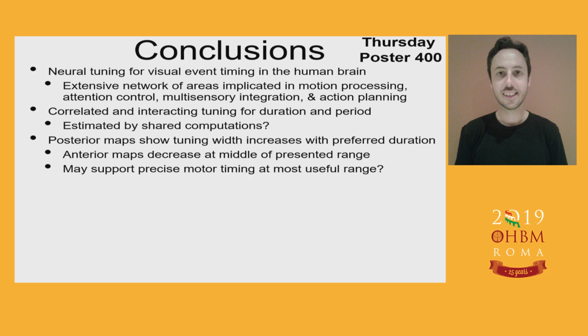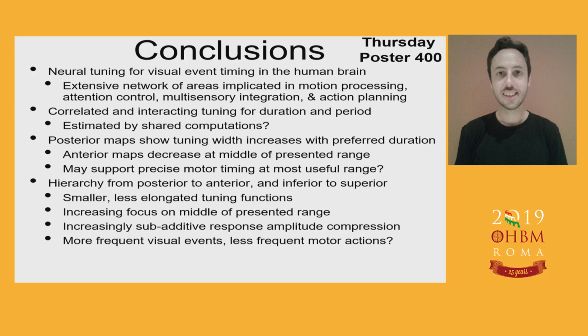Which may support, and this is a bit of a hand-wavy explanation, we don't have any evidence for this, more precise motor timing at the middle of the range of events that you're currently seeing. That's the most useful range for your current actions. We see a hierarchy from posterior to anterior areas and also from inferior to superior areas, in which we see smaller, less elongated tuning functions, an increasing focus on the middle of the presented range, and increasingly sub-additive response amplitude compression.